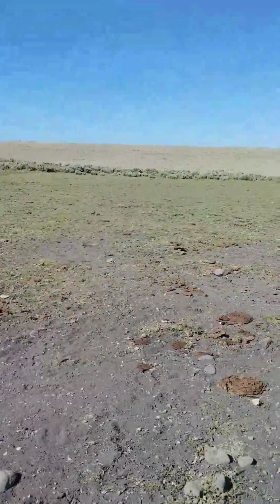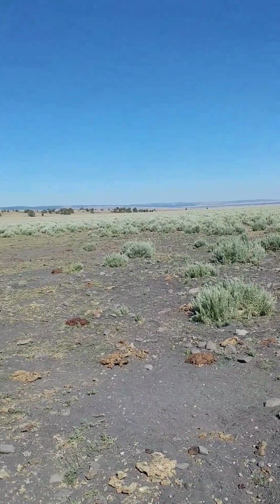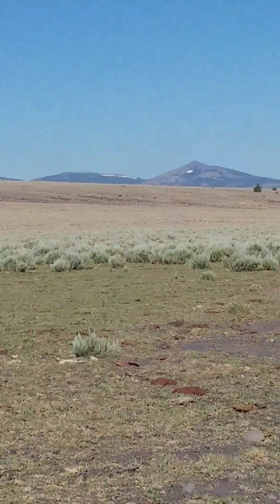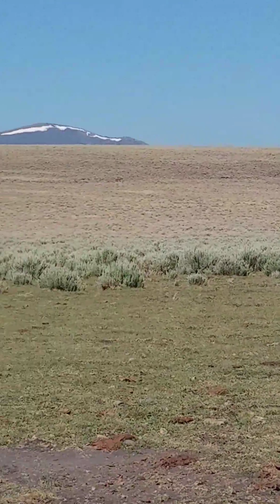Okay, it's July 15th, 9 a.m. It's already warming up pretty good out here. I'm at the water hole. There's just still a little snow on the tops of those mountains over there.